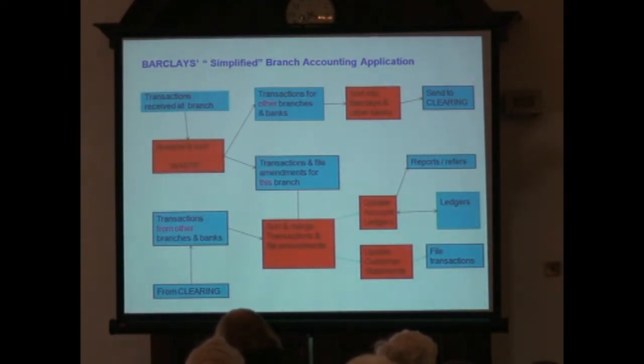Basically, it is important to remember that there was and still is a money transmission system in this country, which means that you can pay in at almost any branch, a credit for almost any other bank and branch, with cheques drawn on any other set of banks and branches. So in the branch, you've got two situations.